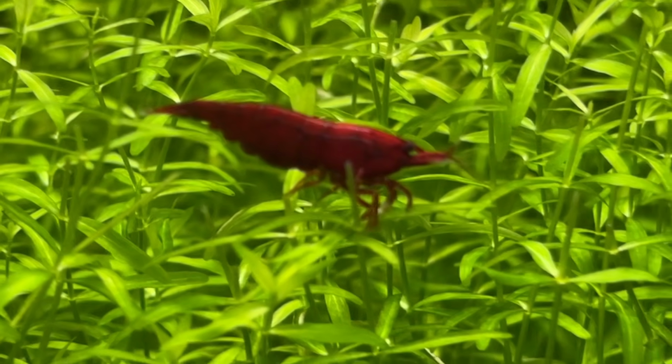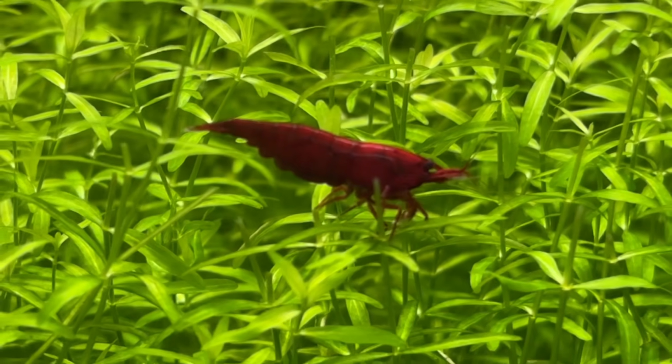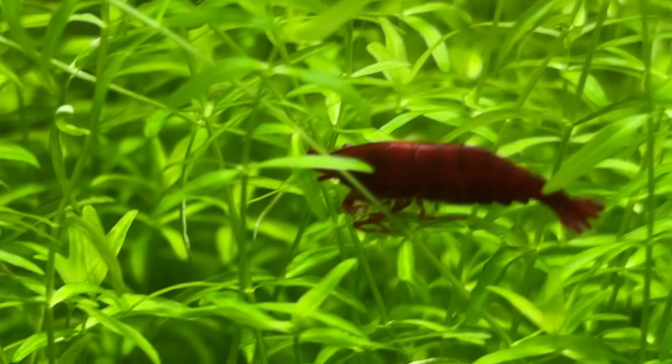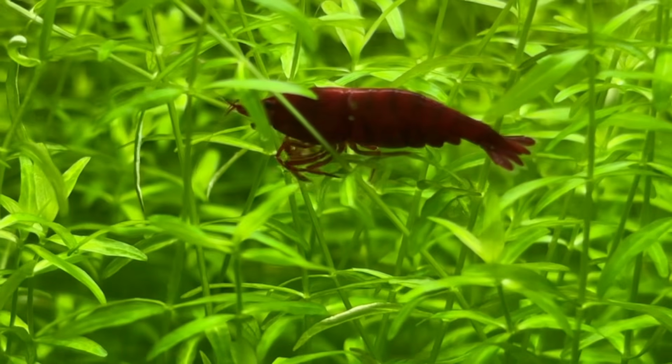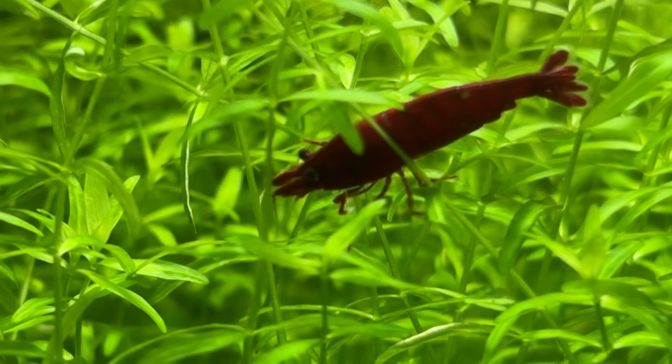Next up, I want to talk about the behaviour and personality of the shrimp, but for the most part, Amanos and cherries behave very similar to each other. In my experience, both species are very peaceful and generally mind their own business, spending most of their time grazing on surface area, eating food or searching for a mate.